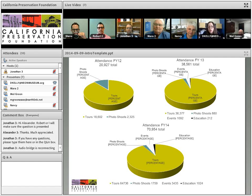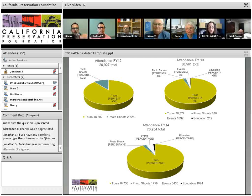Now that includes tours, photo shoots, events, and education, and you can see the breakdown there on the pie chart. We are still very tour heavy in our visitorship, but we're continually looking for new ways to engage people beyond the tour experience. And that's really for locals and repeat visitors.